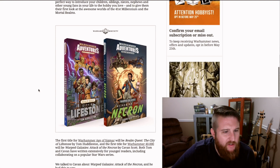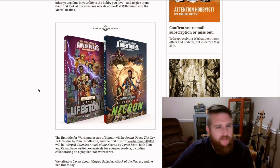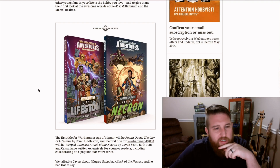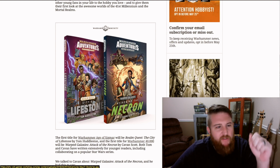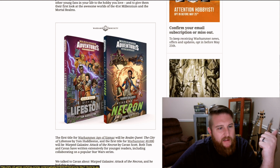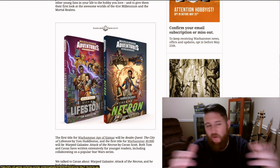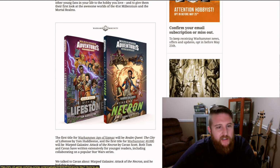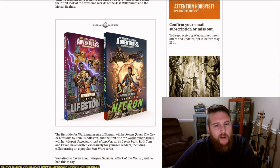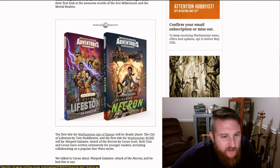So here's a look at two of the beginning books. We've got City of Lifestone, so that's going to be different. That's not City of Mirrors, which would be Shadespire. So we've got what looks like Chaos Marauders / Blood Reavers versus Sigmar Stormcast Eternals, and then we have three young characters probably taking an observing role. It'd be real interesting to see if they come out and fight, especially this one with the slingshot, going to be like David and Goliath, taking down one of the chieftains of the Blood Reavers or the Khorne Marauders. And then we have the Warhammer Adventures here where we show another character that wasn't shown above.